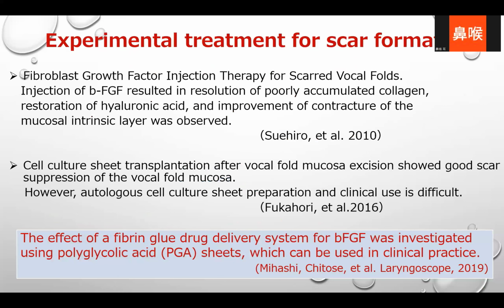From now on, I'd like to talk about experimental treatment for scar formation. Suehiro reported fibroblast growth factor injection therapy for scarred vocal cord. Injection of basic FGF resulted in resolution of poorly accumulated collagen, restoration of hyaluronic acid, and improvement of contracture of the mucosal intrinsic layer was observed.